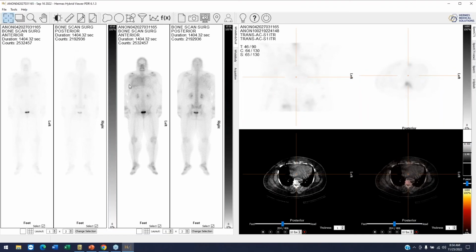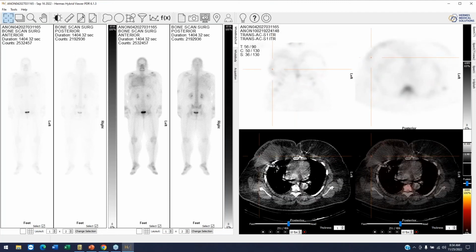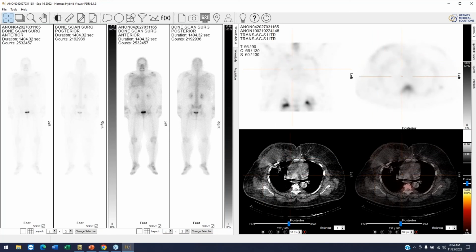So there was activity in the right chest, and you wanted to make sure none of that is involved in the lower ribs. So when we come down to the SPECT/CT images, you can clearly see the activity is more in the soft tissues, and you can correlate the findings on the low dose CT, where you can see the activity corresponds to the site of post-surgical changes.